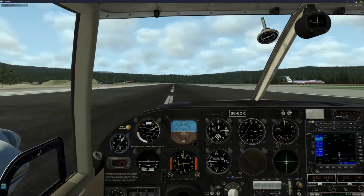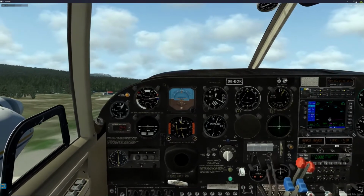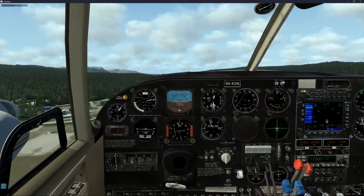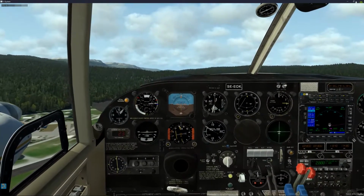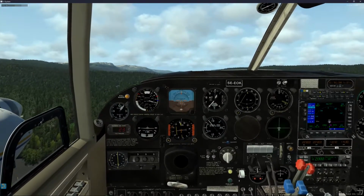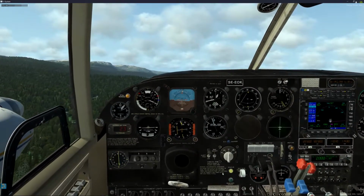Knots. He wants to lift off the ground. Positive rate. Gear up. Get up to 100 knots. Flaps up. Trimmed, climbing at 120, so that's fine.